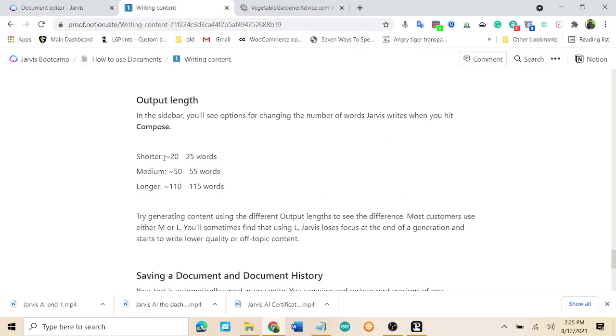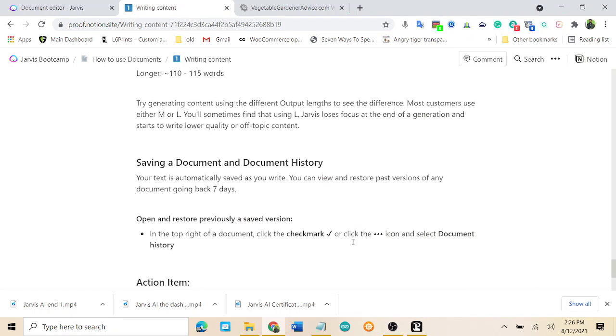Shorter is 20 to 25 words. Medium is 50 to 55 words. Longer is 110 to 115 words. Try generating content using the different output lengths to see differences. Most customers use either medium or longer. You'll sometimes find that using longer, Jarvis loses focus at the end of a generation and starts to write lower quality or off-topic content. Save a document to document history.